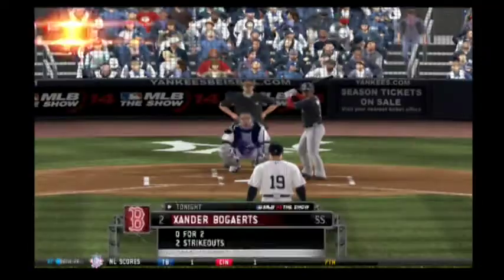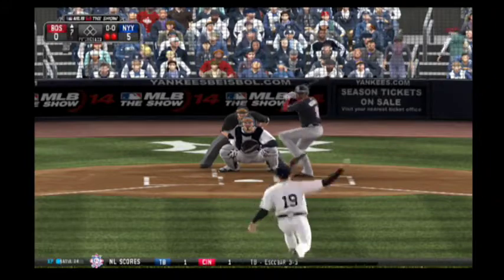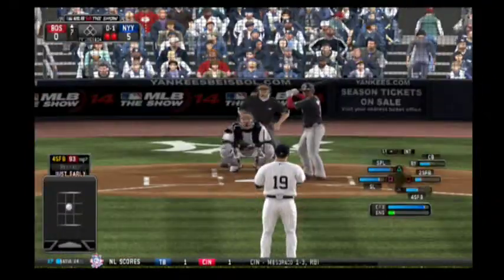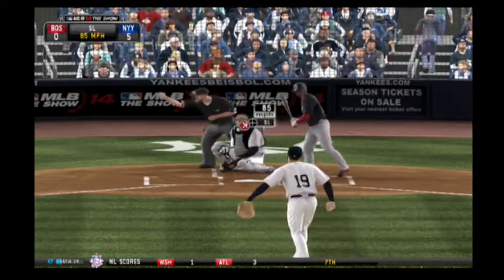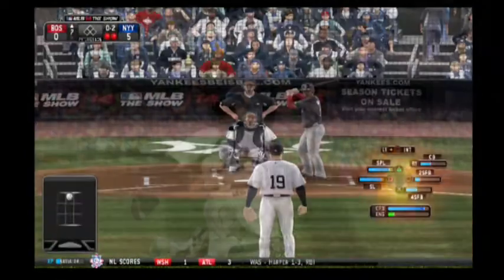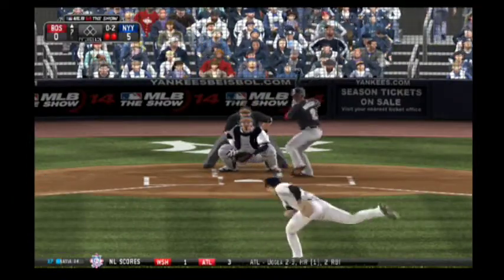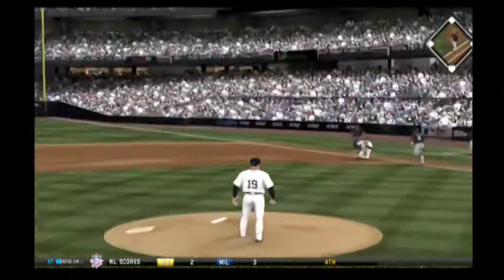Xander Bogaerts will get another shot. Struck out swinging his last time. Here we go now, and that's dead center for strike 1. Yeah, and that fastball still got some life to it, even over 100 pitches. Called strike, 0-2. Boy, I'll tell you, to be down 0-2 against a guy like this with the stuff he's got tonight, not comfortable.